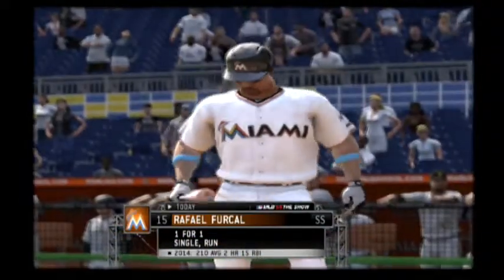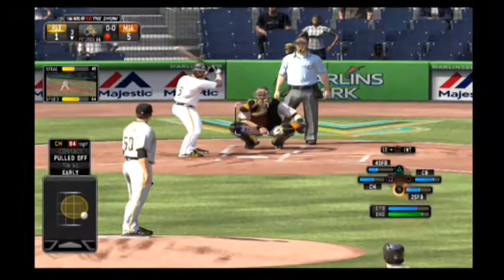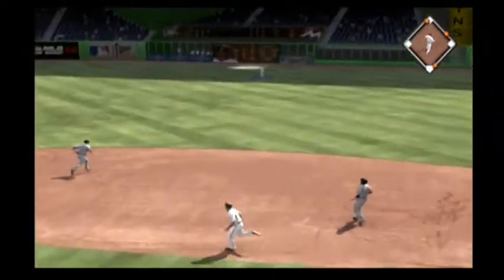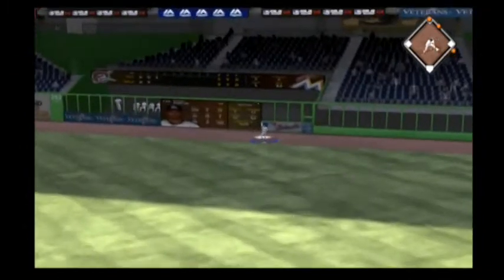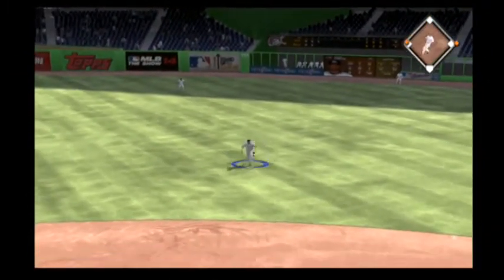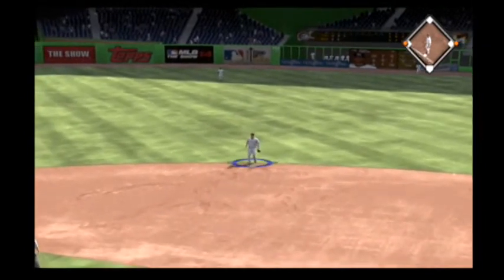Rafael Furcal will stride in again. He singled and later scored his first time. And he waits on a changeup there and pulls it to fairly deep right field. But he's going to get there as he runs it down on the warning track for the second out of the inning.